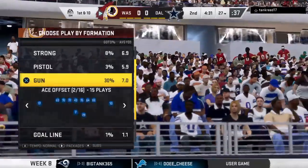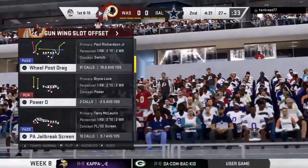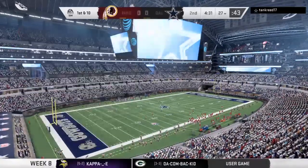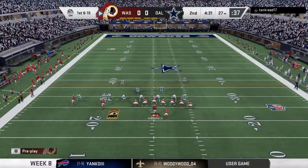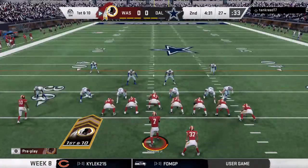The Redskins take over 1st and 10 at their own 27-yard line. Now the Cowboys going to burn the first of their timeouts. They'll have 2 remaining as we step aside here in this 2nd quarter. Haskins and the Redskins come up 1st and 10 at their own 27.